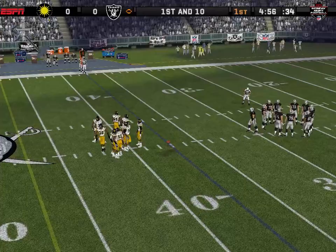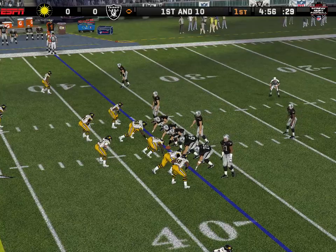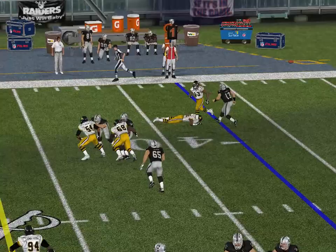Ball on their own 37. They will start the drive at the 37-yard line. First and 10. Only one man in the backfield. Crosses it right. Number 68 is there on the stop at the 43-yard line.